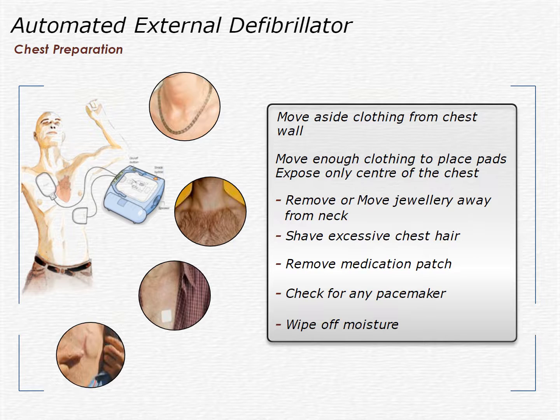Beware of water before performing defibrillation and make sure the patient's chest is completely dry, and do not use alcohol to dry the patient's chest.